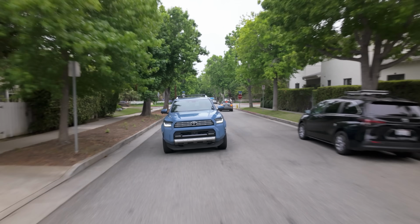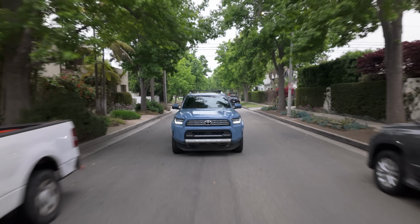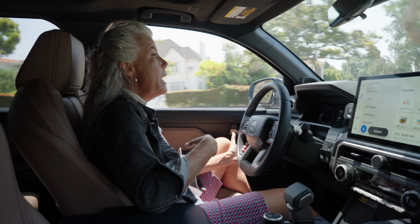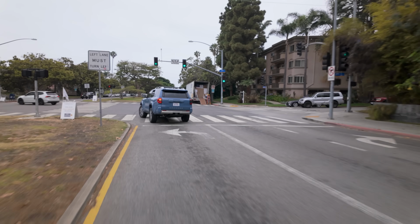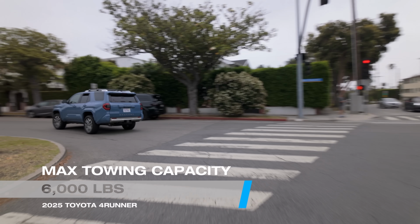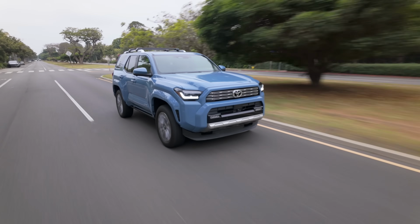You do get all the driver's aids standard like you do in the Honda, but you also get something called proactive driver assist. And if you're not ready for it, it can be a little disarming. Basically, the vehicle will brake for you when it thinks that you should brake and steer for you when it thinks that you should steer. I turned it off. Y'all might like it, but it is definitely not my bag. I am the driver. I want to be in control. And if you want to tow your weekend toys behind the 4Runner, you can tow about 1,000 pounds more than you can in the Pilot. Good job.